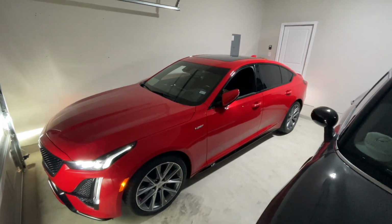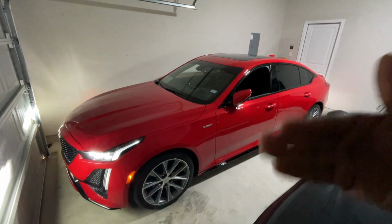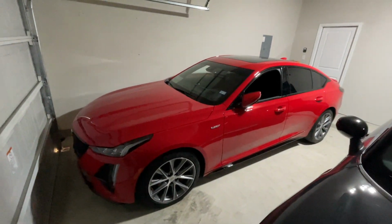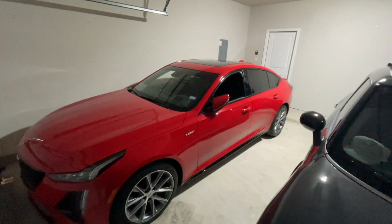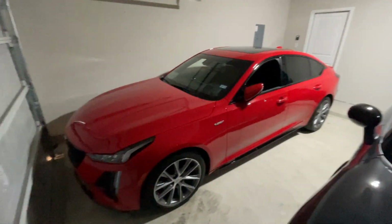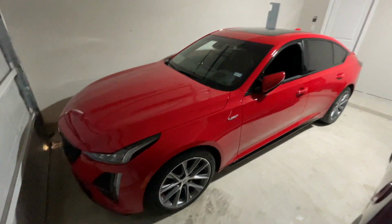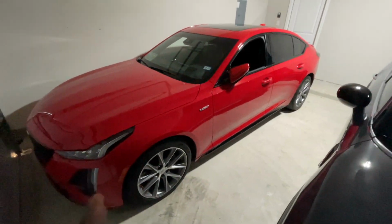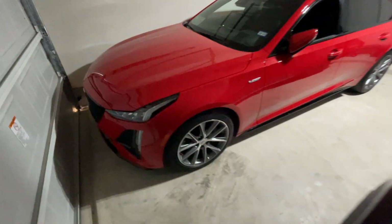I know the 21s came out and you just get the updated cluster and you can do the cruise, the virtual driving thing. I don't have to have that. We have the same engine and the cluster. People say, oh, the cluster is outdated. It's just a cluster. It is what it is. There's clusters that look a certain way and there's clusters that look another way. That's not a deal breaker for me. I love the Cadillac CT5-V. I think it's one of the best cars I've ever owned.